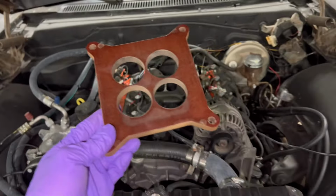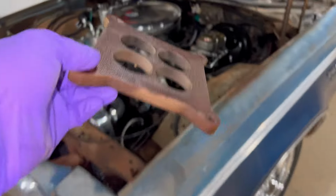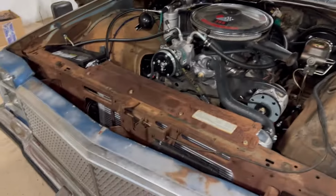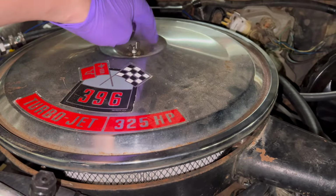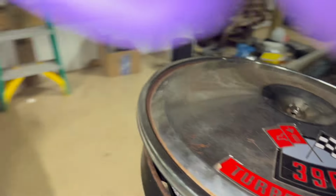I got the spacer from underneath that carburetor. Now I gotta pull this carb and put this there. And this motor's still warm after 5 hours.